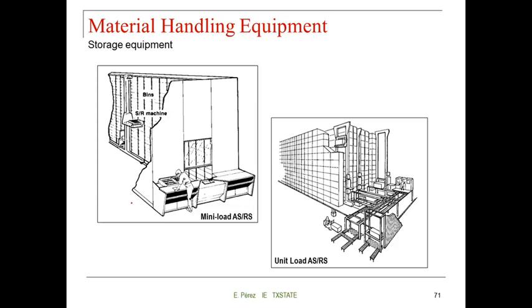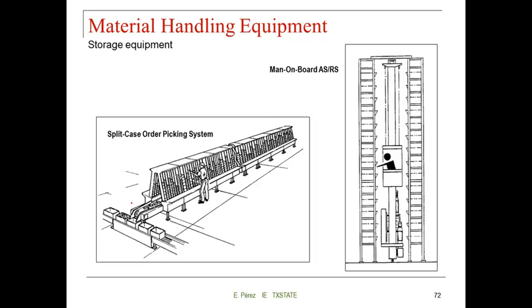These are more automatic type of storage equipment, in which you're going to place something in this area and you're going to have some type of elevator putting the items in the right place. Same thing here. Split case order picking system. These are more manual type of storage equipment. Here you have another type, which is an elevator. So you have the person doing the manual picking and storage moving throughout the aisle or the elevator.